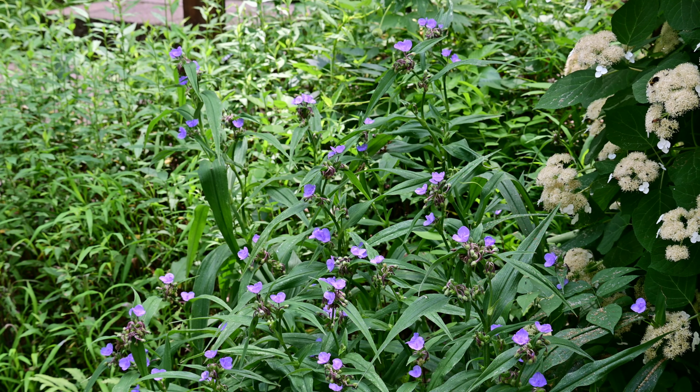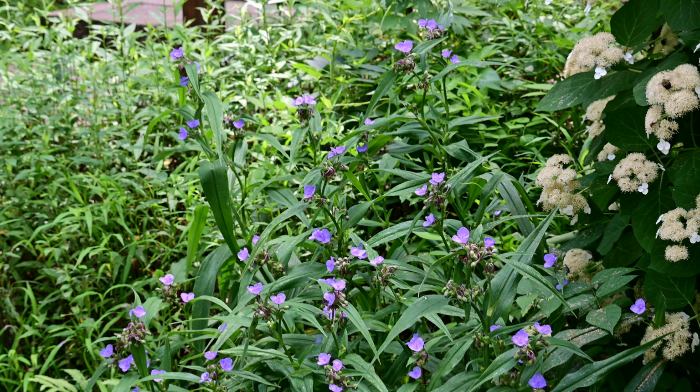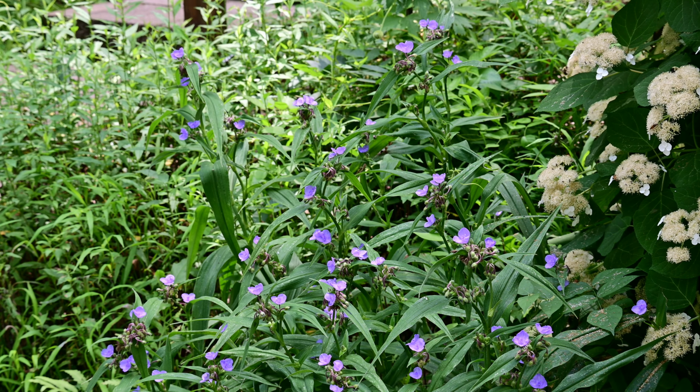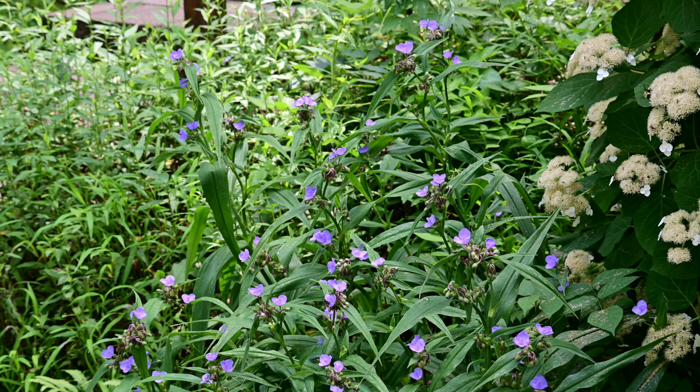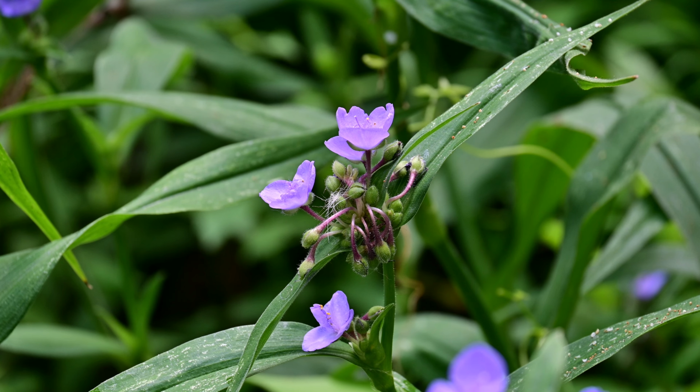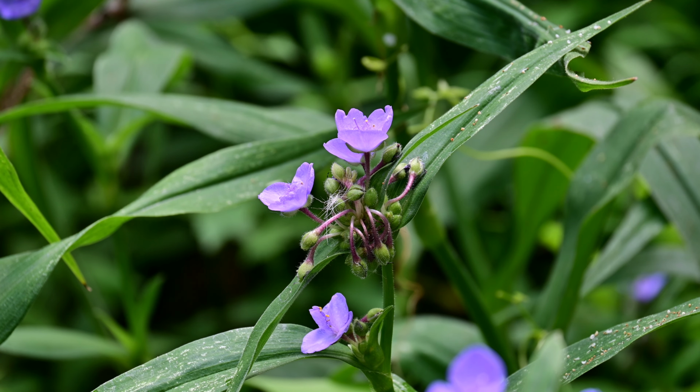Next to these, you'll remember the spiderwort that we had 2 weeks ago. This will be blooming, as I told you, all summer long. And I'll just cut them off as the summer goes on. But they close up in the afternoon in the heat of the day, and then we'll open new flowers every morning.